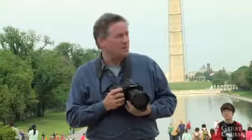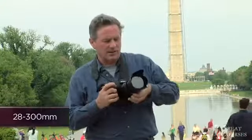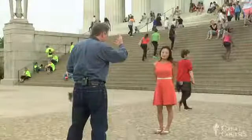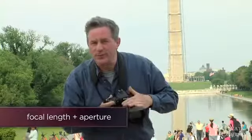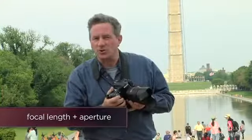One of the main reasons I have a little 28 to 300 millimeter zoom is to do just that. I want to zoom in not just to get closer to something, but to clean up my backgrounds, to really isolate the things that I want to show off, like Claire here. So the combination of focal length plus aperture gets me a clean background. What do I mean by that?